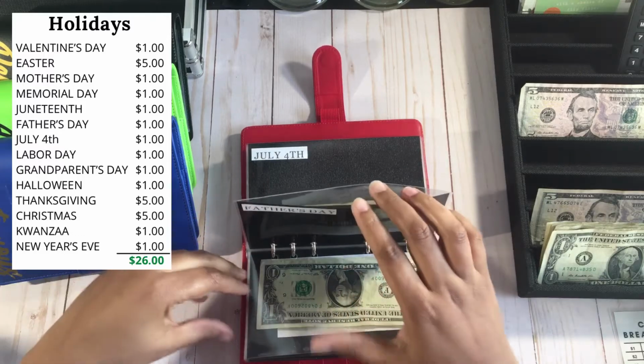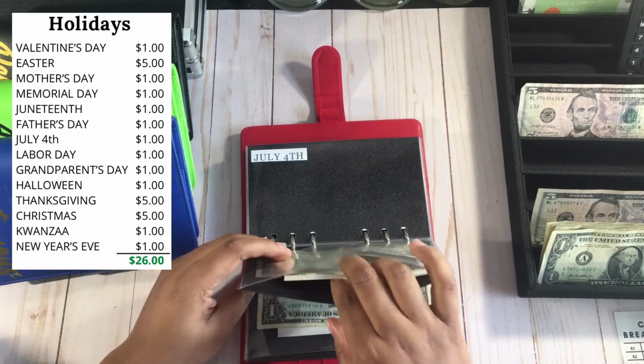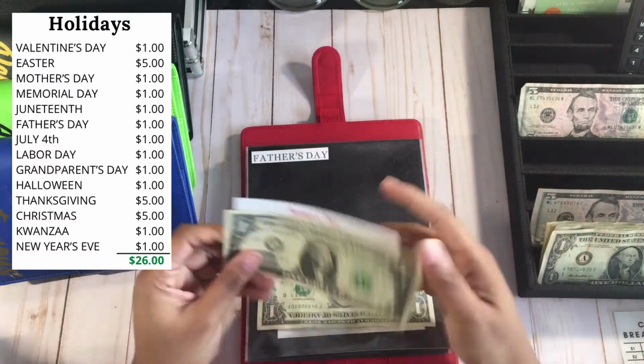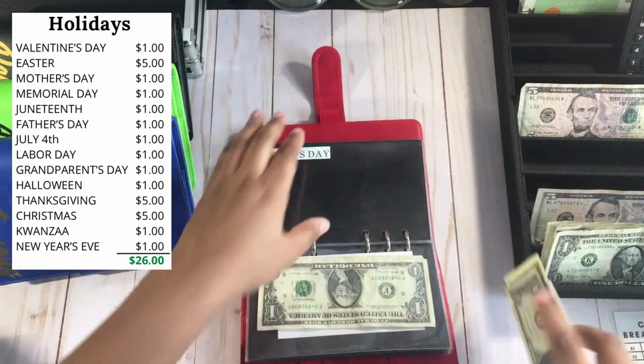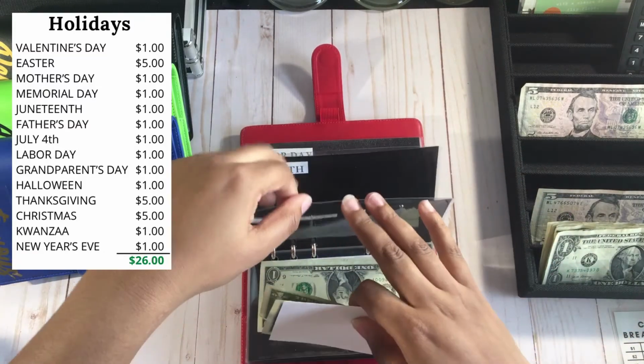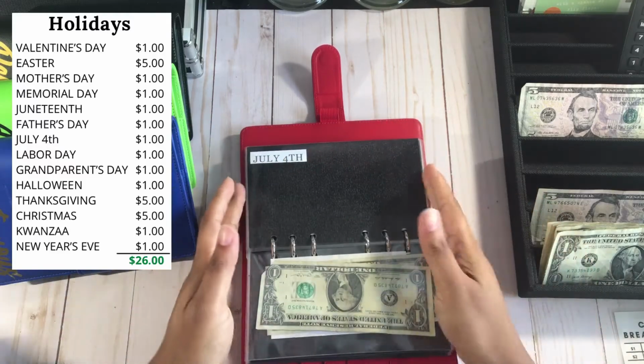Father's Day, I might have cut that too close, so I might need to put something on it. Father's Day, we have $1 going for a 2. I have a few fathers that I want to make sure are well appreciated on Father's Day, to include my children's fathers.